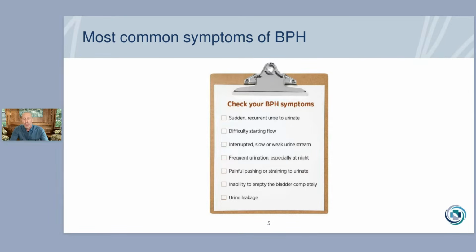It can also lead to urine leakage. You can have either dribbling after urination or just incontinence in general. That can be a result of two different scenarios. One can be, as the bladder has to work harder, again, the bladder is a muscle. So as it works harder, the muscle will enlarge, get bigger. That decreases the capacity of the bladder.